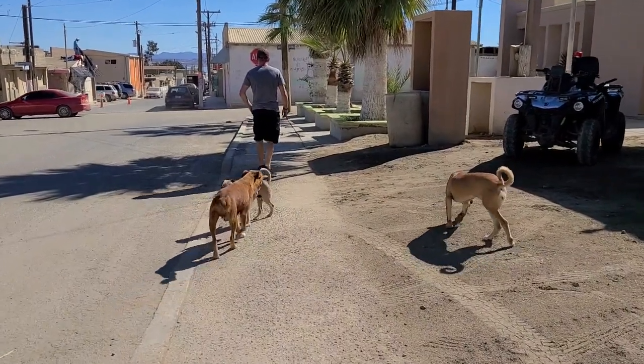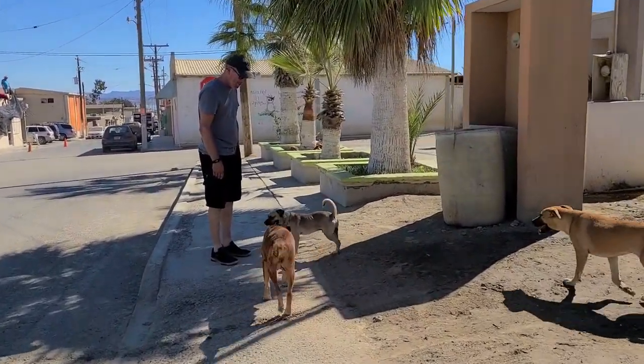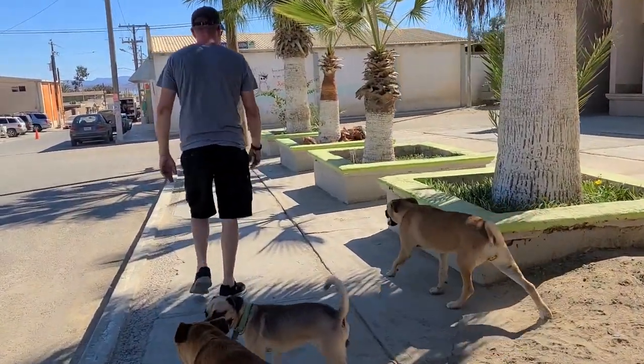Looks like Teal has a little entourage. All the local dogs are following him. They're my people. They're your people. They know good people when they see them.